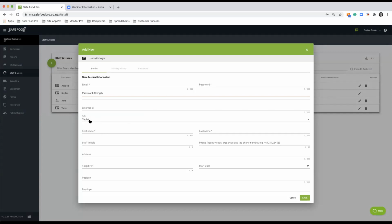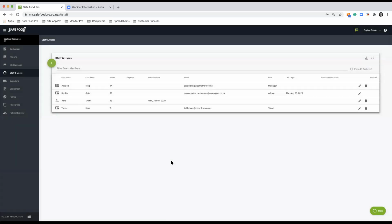The key thing here is to make sure you set that role to verifier. And what that does is it gives them a semi-restricted access, so they just can't see things like your payment details, they can't add new users or anything, and they can't complete forms on the app. So it's more of a view access. Then add their first name and last name. Once you've added that, they will receive an email letting them know that they've been invited to use Safe Food Pro in your account as well. So that can be really helpful. That way they can go through and look through those reports in their own time as well, if they're comfortable with that.